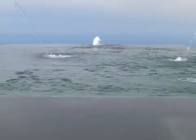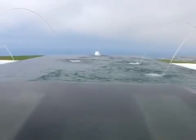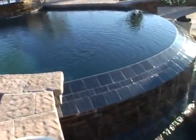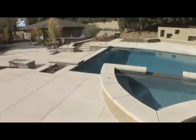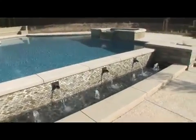As far as cleanliness goes, you're not going to notice a great visual difference between a salt pool and a chlorine pool. If they're both maintained properly, they're going to look identical. A salt pool is going to make your skin feel better. The chlorine is more of an irritant than the salt, so you will have nicer feeling skin, your hair will feel better, and your eyes won't get all red and puffy.